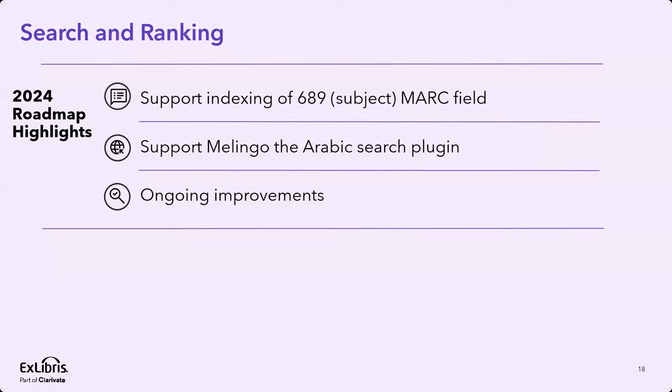We covered the library empowerment, and now we are moving on to the search and ranking. In the area of search and ranking, we have the following enhancements. The first one is quite regional for the German region. Many German customers are working with the 689 MARC field to store the subject. From now, during this year, we are going to add it as a standard 600 field, and then the patrons will be able to view and search the subjects that are cataloged in this field.